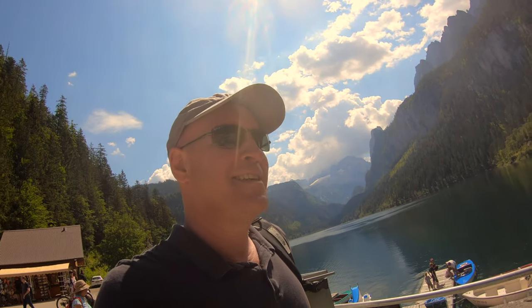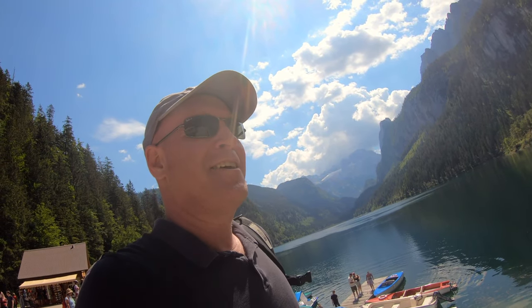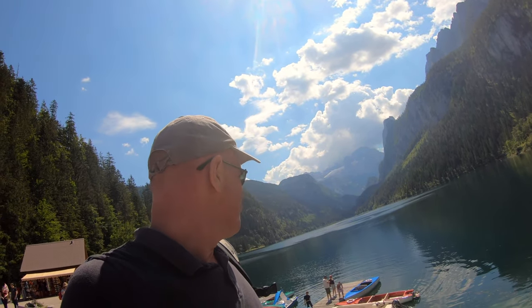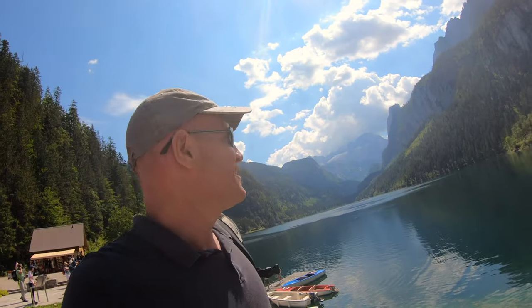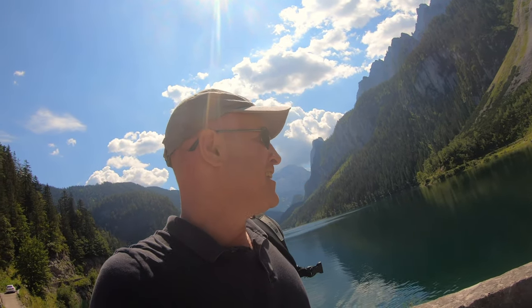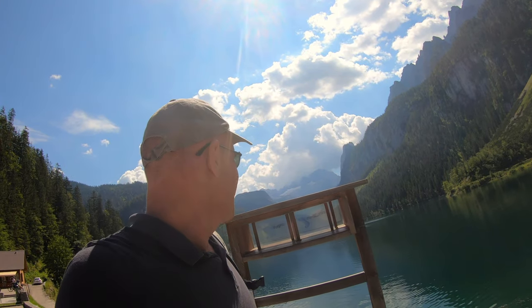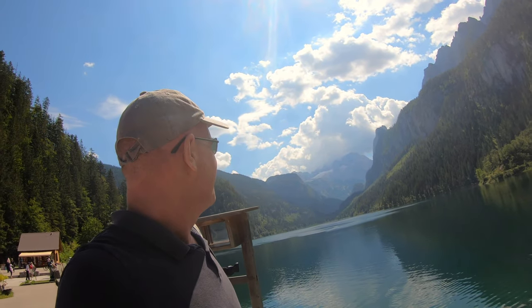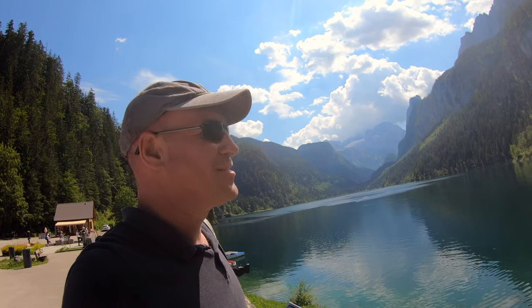So I'm at Gosauseen now. Look at this magical view here of the Dachstein, the clouds. It's really beautiful. You can take a boat ride down there. There's a hiking trail that goes all around the lake. Absolutely amazing. Love it. There you see the glacier. That is snow all year round.